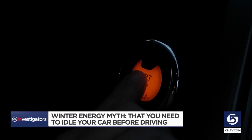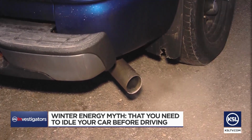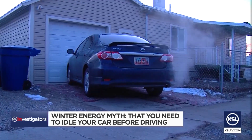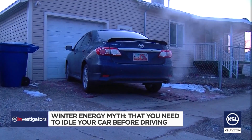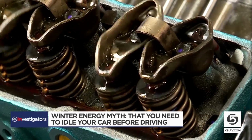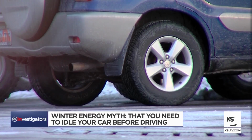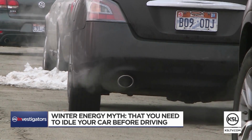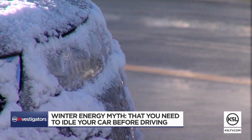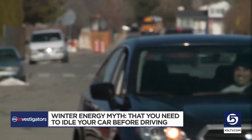Hey, speaking of heat, if you're somebody who warms up your car, you may be wasting money right out of your tailpipe. That old adage of it being good for your car to let it run for a few minutes before driving, no longer necessary in most modern engines. The KSL investigators talked to mechanics who say that all you're really doing is wasting gas, not to mention polluting the air. Their advice, start it up when you're ready to drive it, and just don't plan on flooring the car for a couple of minutes.